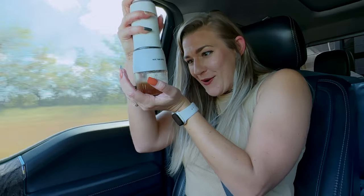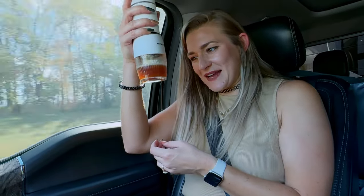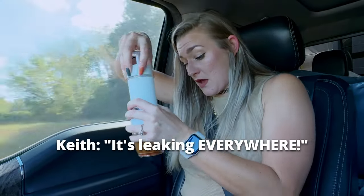Shut up! My joy, however, was pretty fleeting once I got a good look at what I had created. Oh no. It looks like what comes out of the black tank. Oh my gosh, it's leaking everywhere.